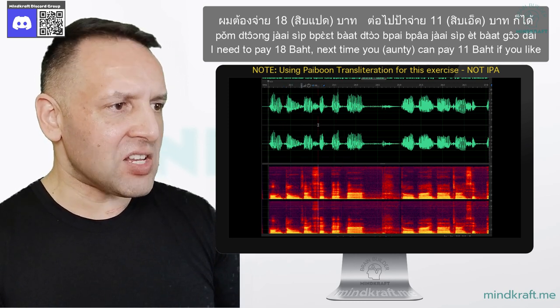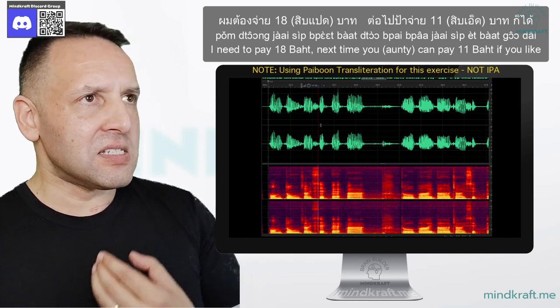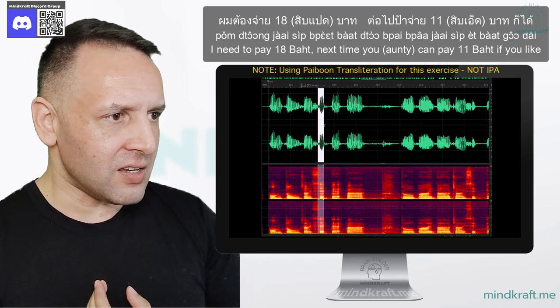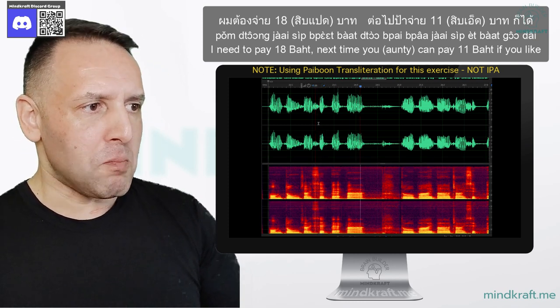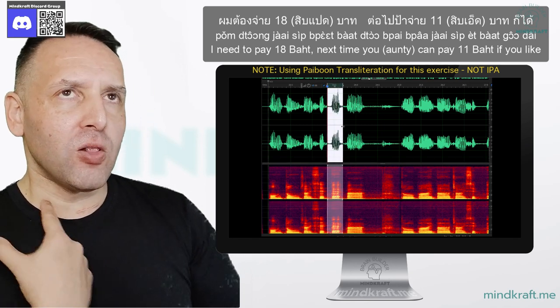Sip. You can hear this hyperglottalization there. Glottis cuts it off before the sip, turning it into sit. Sip. Can you hear that? Sit. Sip. It's cutting it off too early. It should be sip. Sip. And bad should be long. Can you hear the glottis cutting it off there?